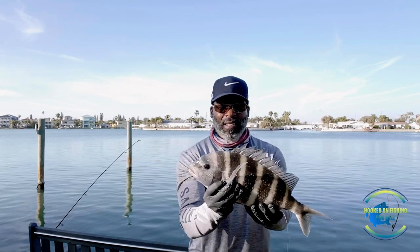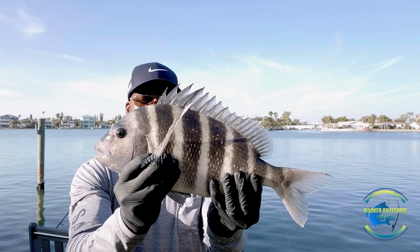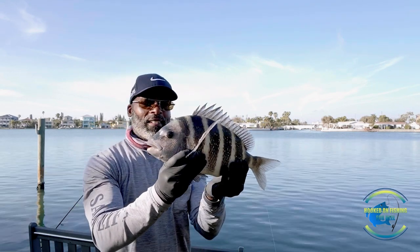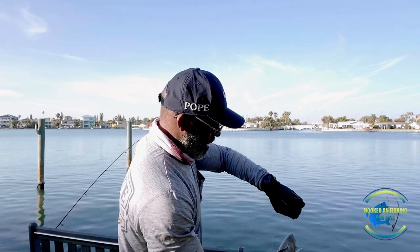Look at this, guys. Wow, look at that sucker. That is a big fish. That's probably about 16 inches long. Nice. All right, let him go. I'm not keeping any fish today. I'm just catching them and putting them back.